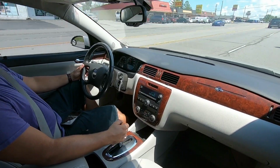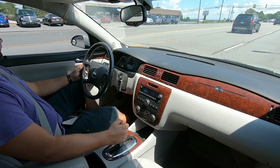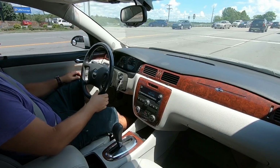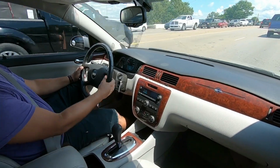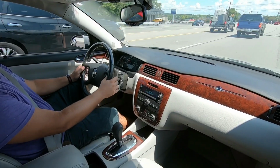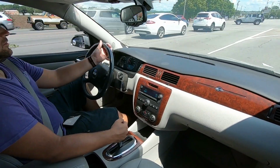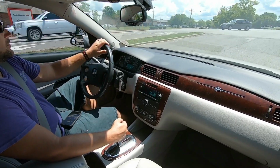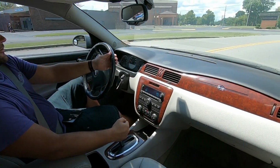Suspension. Brakes feel good. Power windows. All four of them are working. Radio's working on the steering wheel. Be easy to modify. Added some Flowmaster exhaust. Wake her up with the sound.